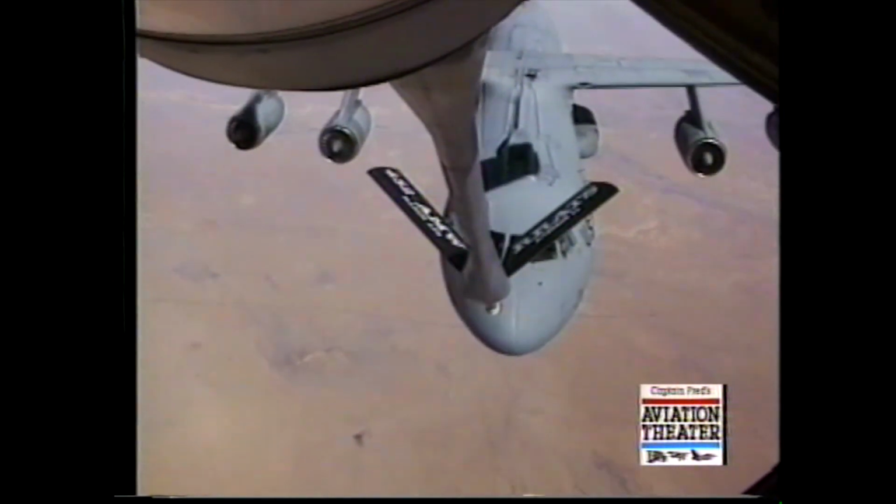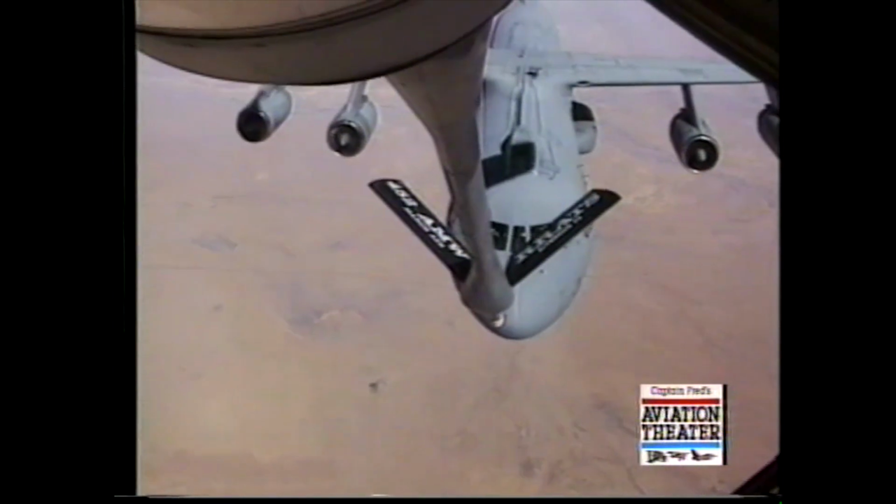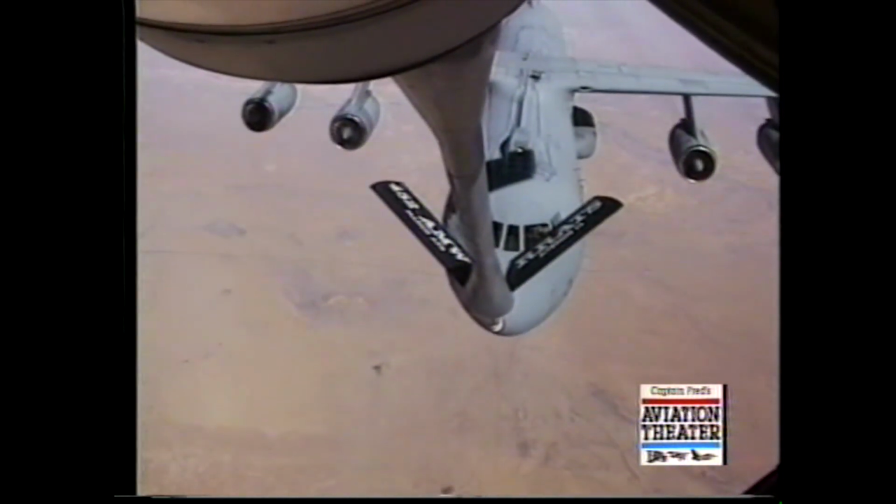I noticed padding on the inside of the plane. Is that for insulation? Strictly for insulation, sir. Yes, it can get very cold in that plane if they didn't have it. As it is, the air conditioners are working overtime to keep the plane warm at some altitudes.